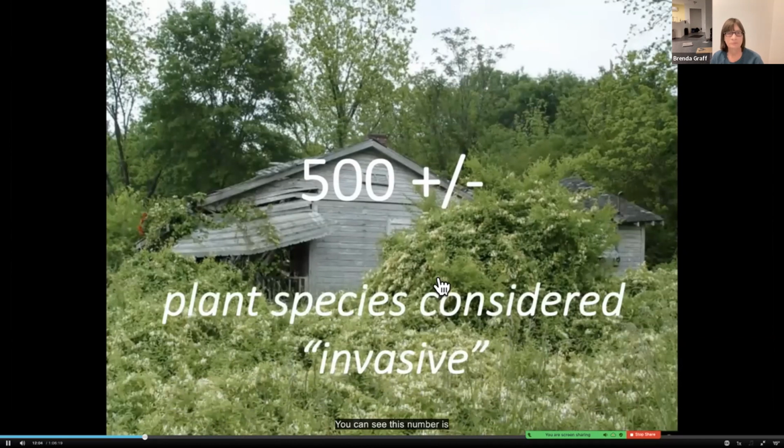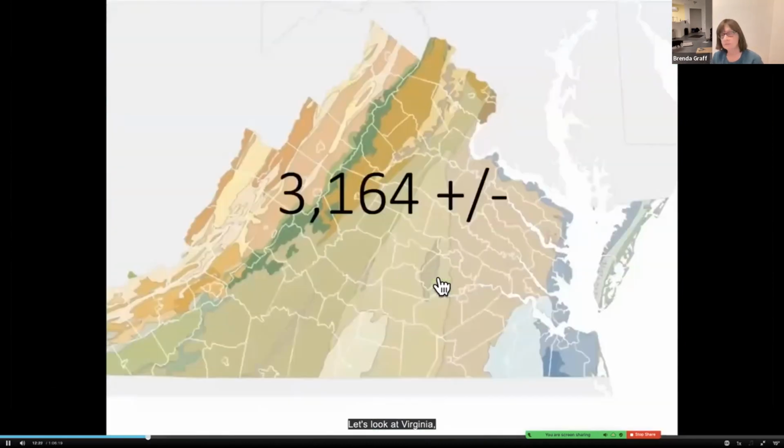So you can see this number is much smaller than 30,000. It's much smaller than 400,000. It's larger than 90. But this is all in North America, and this is a kind of conservative estimate of species that are actually causing harm, measurable harm in our ecosystems. Let's look at Virginia.